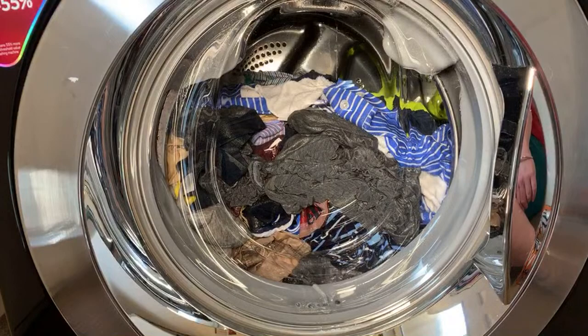Toji: LG. I don't know, Toji, to be honest. I wouldn't recommend an LG. They're a bit iffy on the balancing.